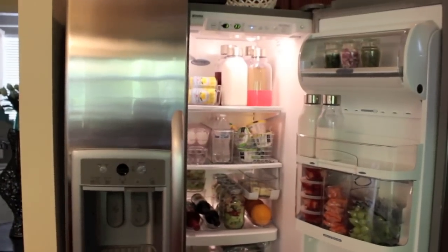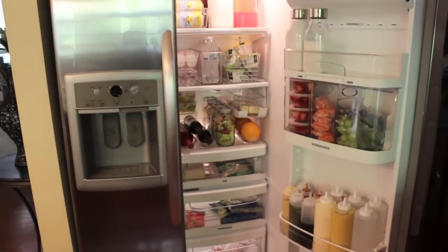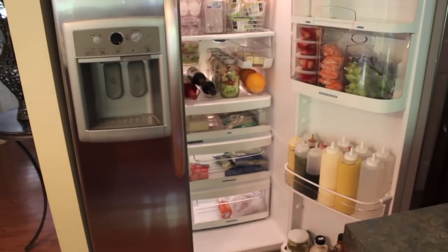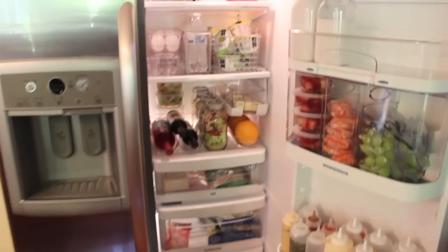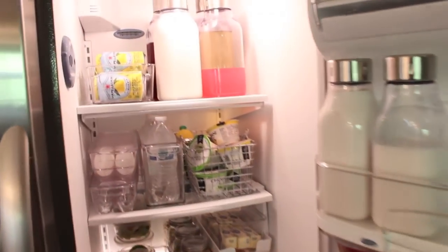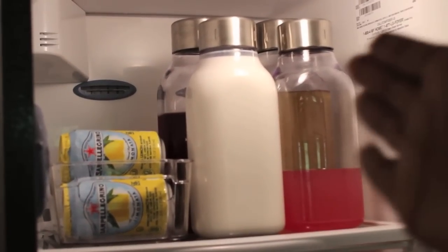Okay, I'm back, and here is my refrigerator, nice and prepped for the week. It's so simple to do, but it really takes us a long way, and it just makes life easier, and I'm all about that. I want a clean, neat refrigerator, and this system works well for me. Now, before I go into it, I just want to take you through each shelf and tell you a little bit about what I have.